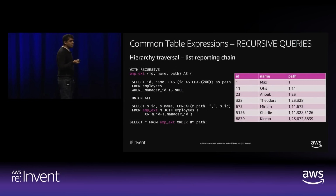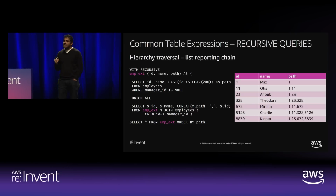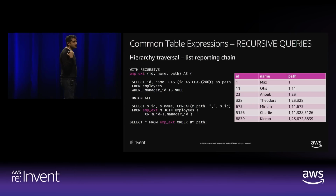Another example, perhaps a more classic example, is that you want to get the list of all the management chain in an organization. Here again, you can use CTE, right, with the with recursive clause. You can define a table where you start with the base case. Max here has no managers, so he's the top dog. And then you recurse through the table to get all the other reports, right? And you work your way through the organization. And then the query itself is very simple. You just select from the table, you order it by path, and that gives you the results that you see on the right. So common table expressions close the gap to ANSI SQL, close the gap to Postgres, are more performant, very helpful in writing recursive queries and simplifying query design.